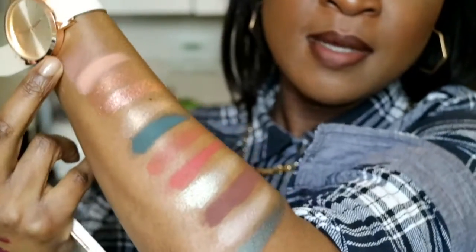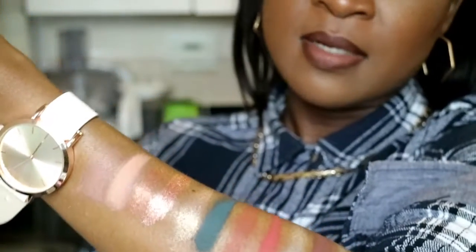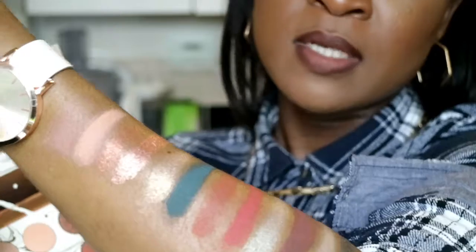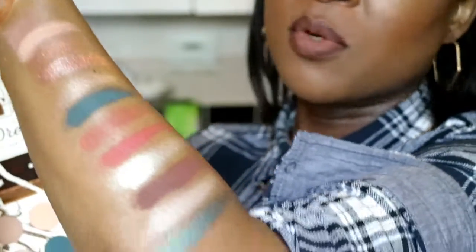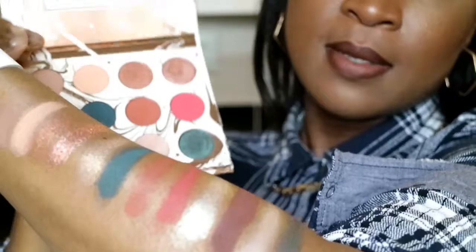You can't really see it, but as you can see, the shimmers are blinding. The mattes are really nice. The shimmers all don't have the same formula, because I could already tell when I was watching it, some of them felt harder, slightly grittier than the others, but they swatch amazing, and I can only imagine that they would apply really nicely as well. So that is what they look like.